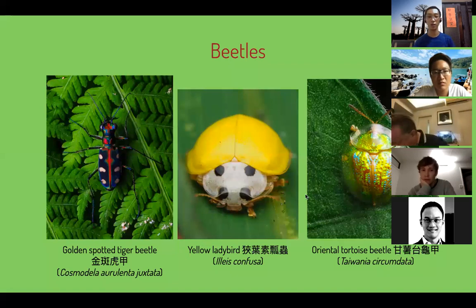And now we're moving on to beetles. Now, beetles are some of the more underappreciated insects. There are some famous ones, but most of them just go unnoticed. But there are some beautiful ones as well.